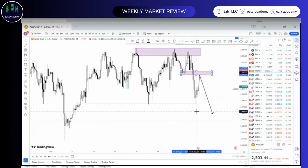Like I said, it seems like price is currently consolidating, so I don't want to enter any trades haphazardly. I want to make sure that everything I'm doing is based off of what I am expecting, or rather what I'm seeing on the chart.